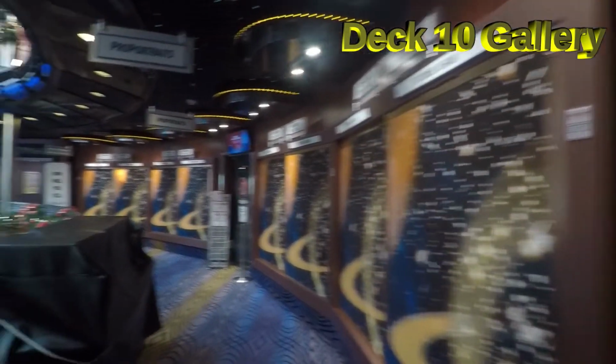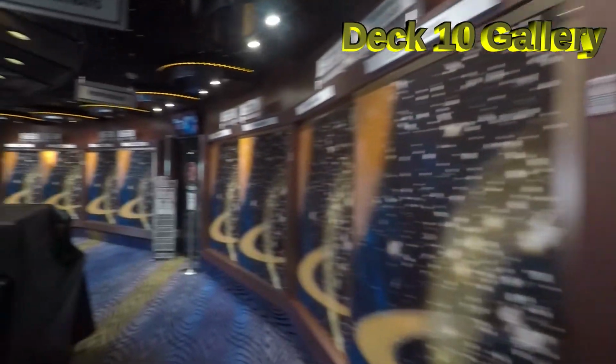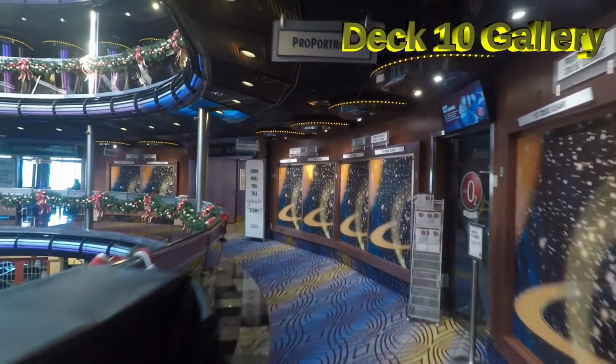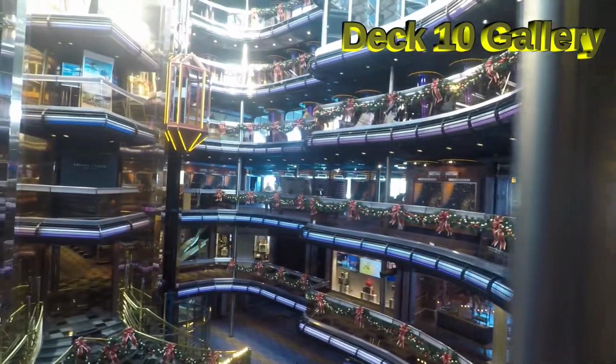Now we are on deck level 9, and this deck specializes in photography and pictures. On the cruise ship during your duration, there will be numerous photographers taking pictures of you and your family, maybe yourself alone, every port that you stop at. And all the photographs will be right here where you can purchase, right in the front over there.